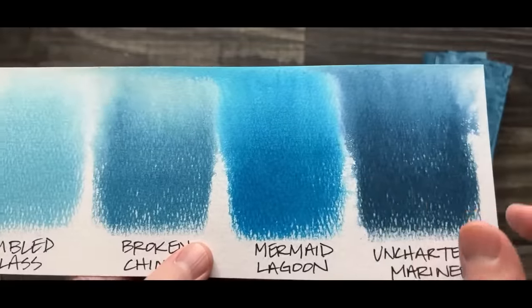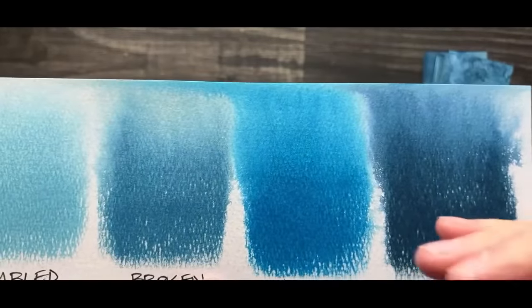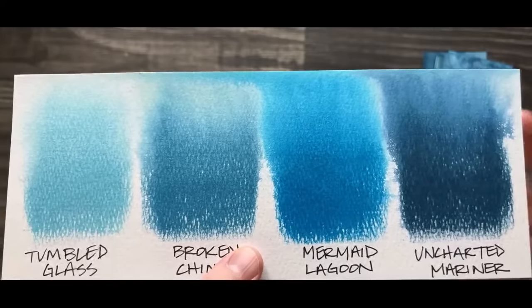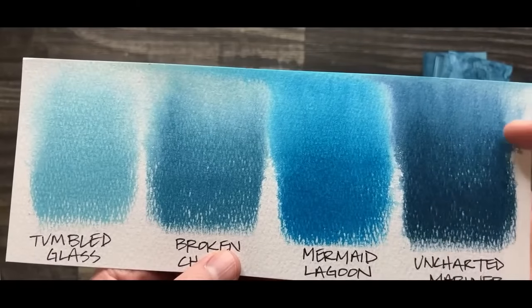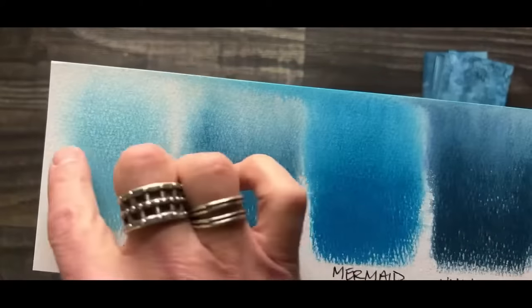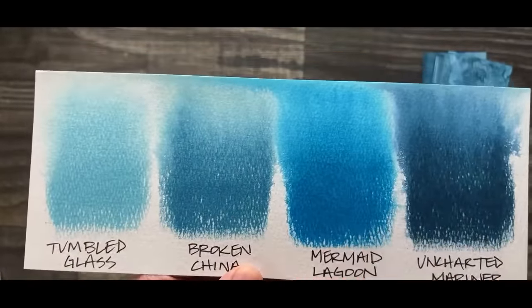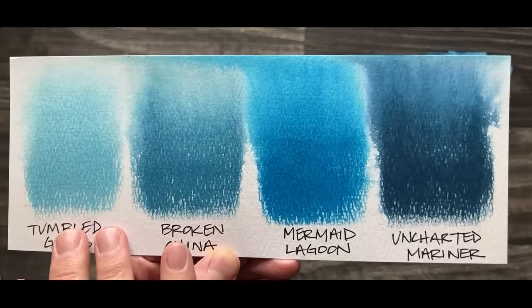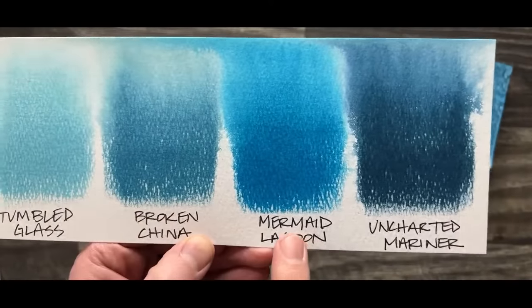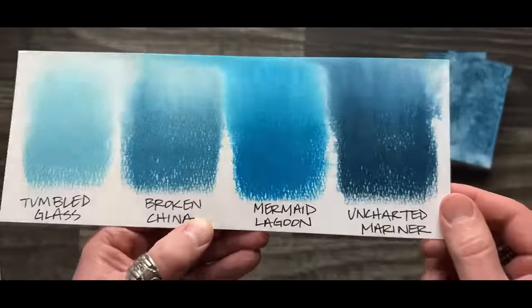I swipe it because I want to give you the full saturation of the color direct to paper, and then wet it because, of course, the magic of Distress, the fact that it is water reactive, is what's going to really showcase all of these tonal values that you get with every color. So to me, it fits more in this realm, with Tumble Glass being the lightest in that turquoise arena in Distress, then we have Broken China, Mermaid Lagoon, which to me is a much brighter turquoise, and then you see Uncharted Mariner.